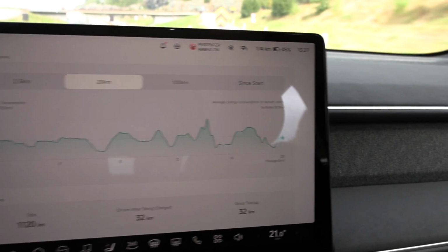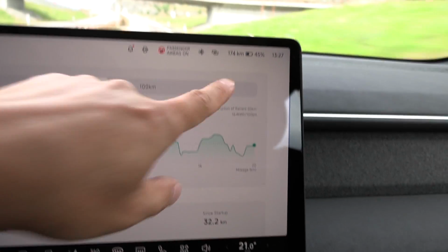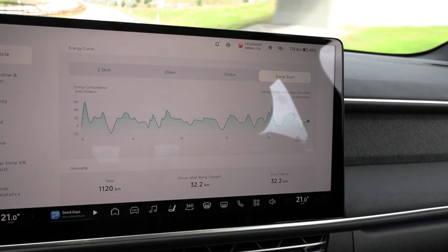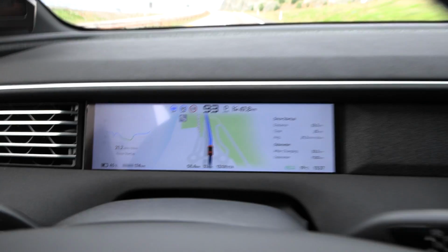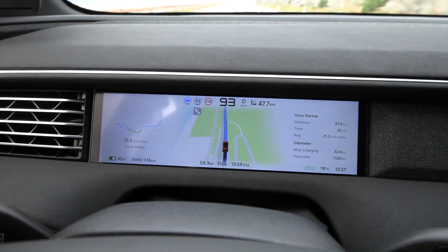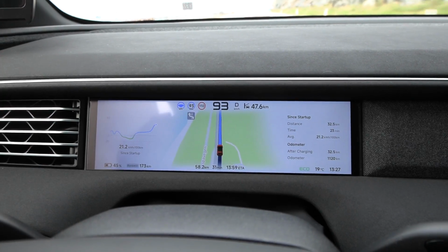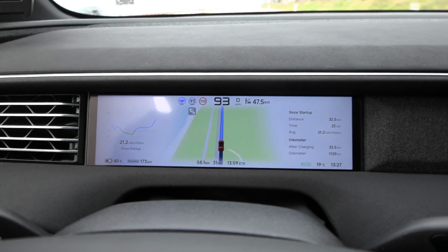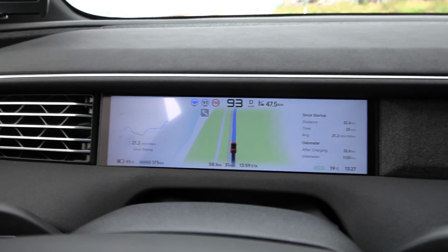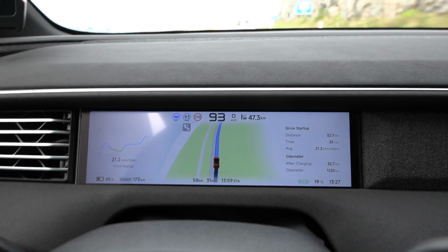This, however, tells a different story. 164 watt-hour/km. So I believe there's something wrong with this number, because we started with 50%. So if we take 5% spent, based on around 88 kilowatt-hour divided by the distance, it should be around 150 something watt-hour/km, which makes sense.